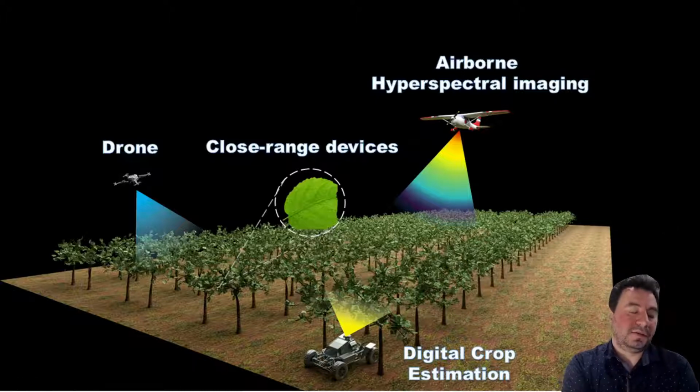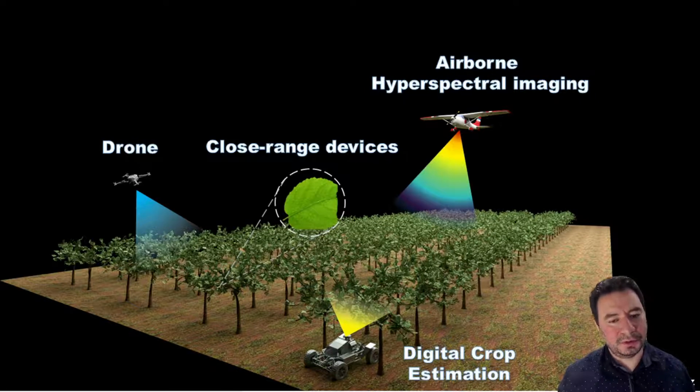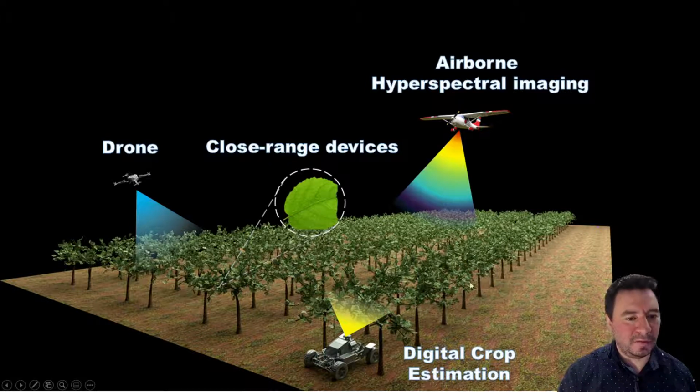So we've recently been awarded a project where we're trying to put together many different data collection platforms. One of them is, for example, the digital crop estimation that I was mentioning before, to do fruit counts and fruit sizing. Another one is an airborne hyperspectral imaging sensor, which I'm going to discuss in a second.